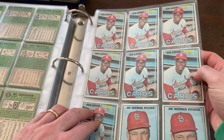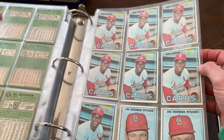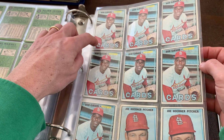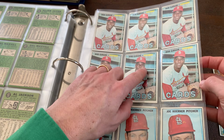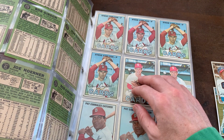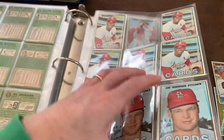Nice. Bob Gibson. Oh, 7 Bob Gibsons. 1, 2, 3, 4, 5, 6, 7. So that's pretty good. This one is standing out to me right now as the best conditioned one, or maybe this one. Yeah, definitely these 2 are the best conditioned. Let's look at this one's falling out anyway, so let's look at this one.